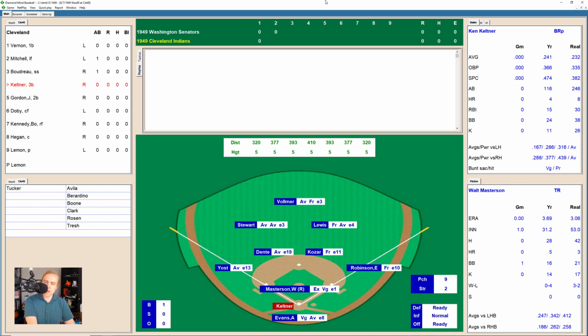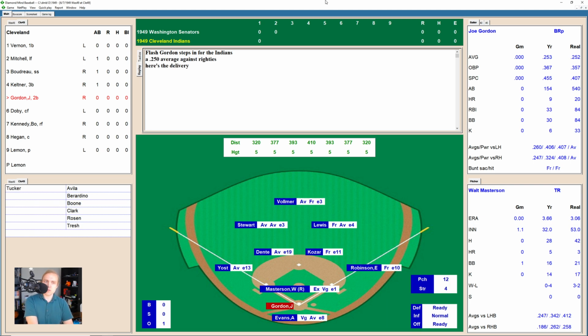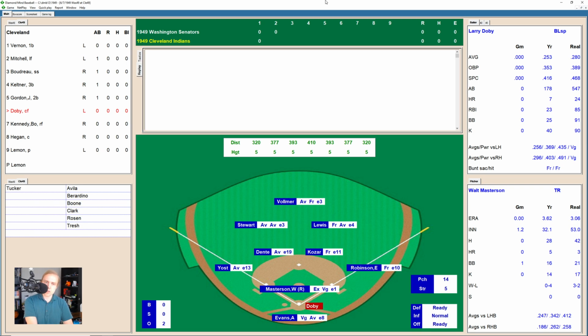Ken Keltner up there now takes a ball. And there's another one inside, 2-0 on Keltner. That's a line foul over third, just foul. It's 2-1. Ground ball this time, third base. Yost has it, on to first. There's one away, and here's Joe Gordon. Gordon takes the ball, lines that one to the right side, and Kozar is there in the right place to snag it. There's 2 away.